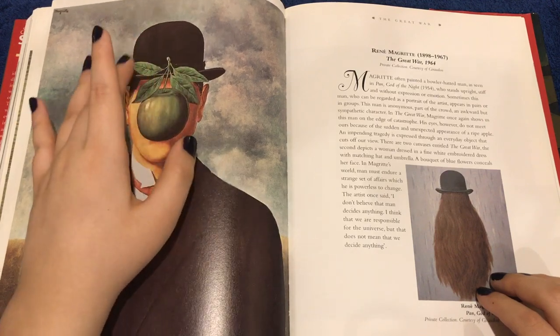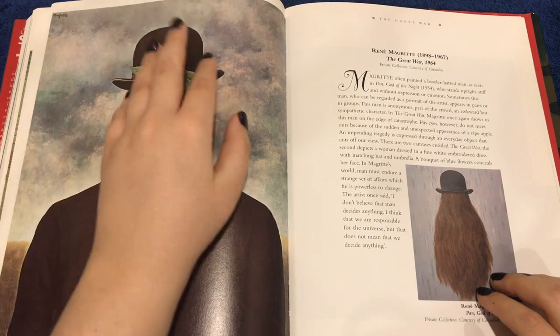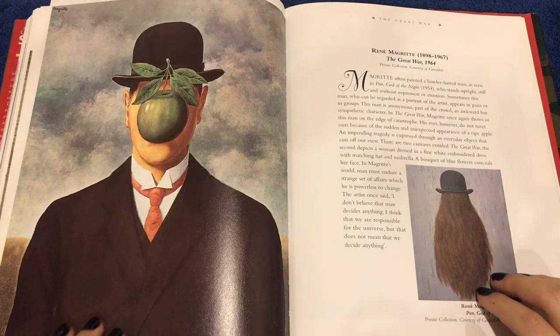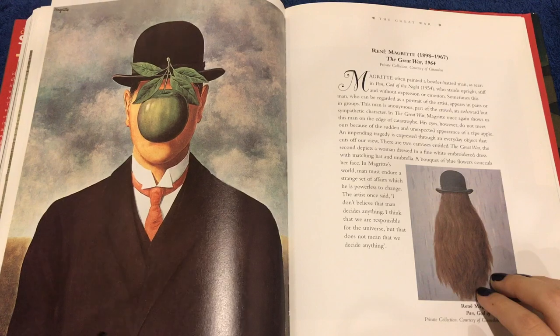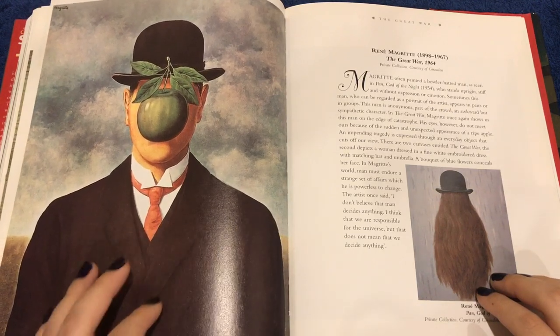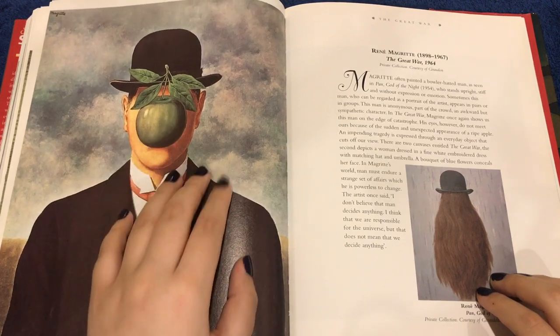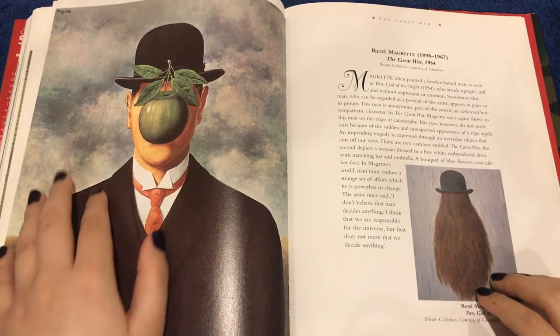Interesting. I've never seen this painting as being like any sense of danger or threat or anything. I've seen it as very peaceful and still. I guess the idea is he's about to be hit in the face with the apple, but I've really never seen it that way. I've seen it more of just the apple floating and sort of serene, I guess.